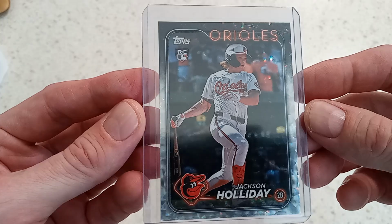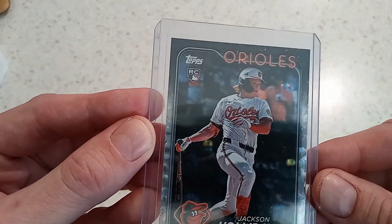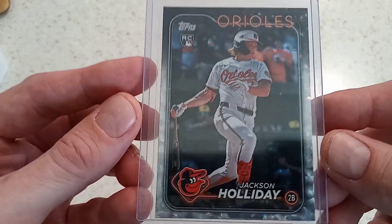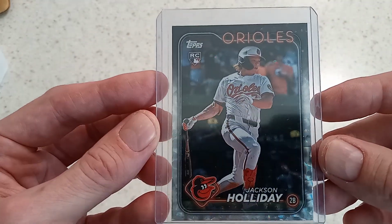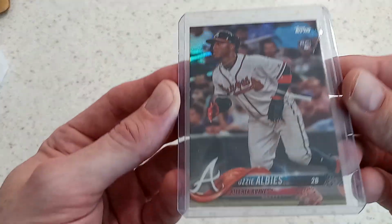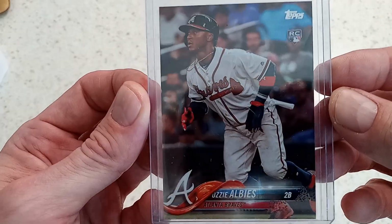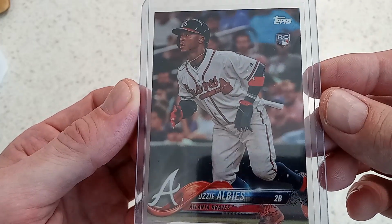Jackson Holiday, crackle something or other. I don't know what they call these ones, but they look like some Bowman cards that I recall. But I'll explain it on one of the Chourios. But for $4, I wasn't going to pass that up on COMC. Ozzy Albies for $4 and change. Rainbow foil. I have 2 or 3 of these now, but I'm not passing one up for $4.